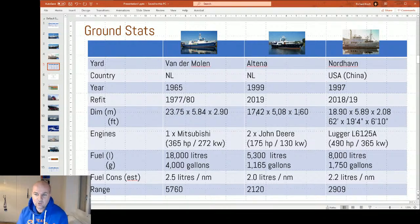But the trawler does share some similarities with the others, we'll see. So engines, one Mitsubishi 365 horsepower. Again, I think this is an original engine. Not sure if this is from '65 or the late '70s. When they did the refit, it's possible they repowered.